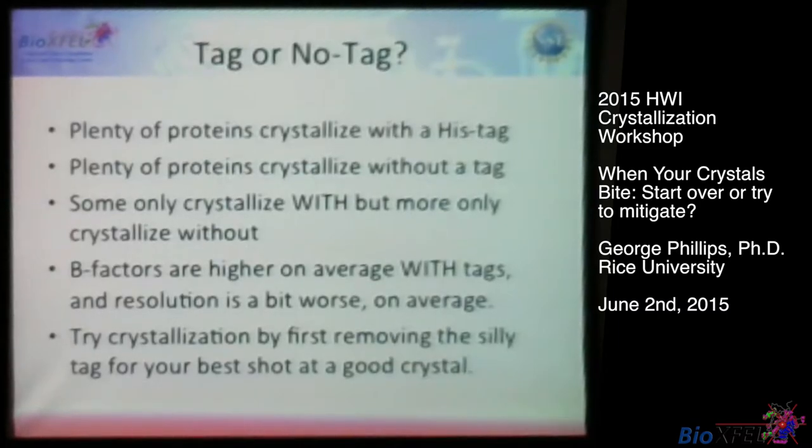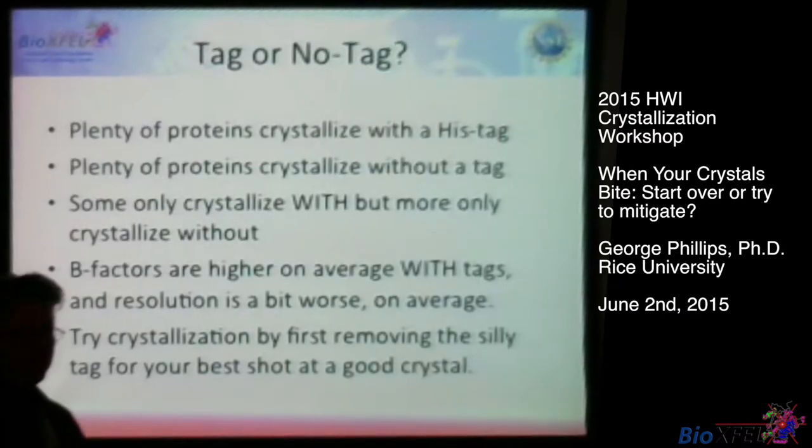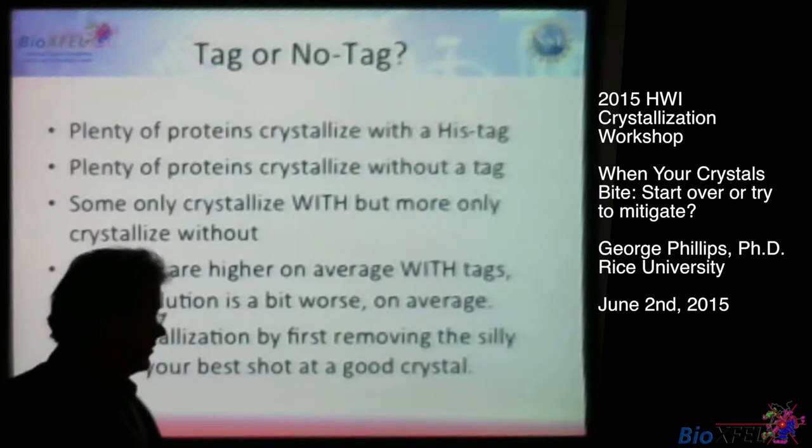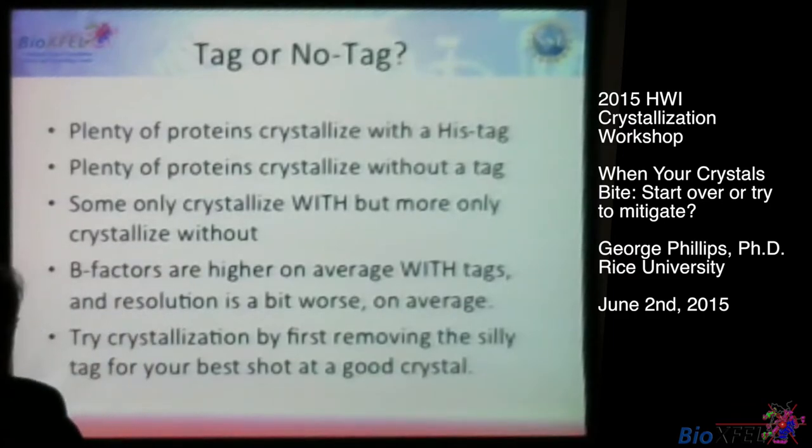And in our structural genomics work and others, there's been a lot of work about how good your crystals turn out if you use a tag, if you leave the His tag on or you take it off, or whatever tag you're using. There are a lot of anecdotal stories about proteins that crystallize with a tag, those that crystallize without a tag, some crystallize both ways, some only with, some only without.